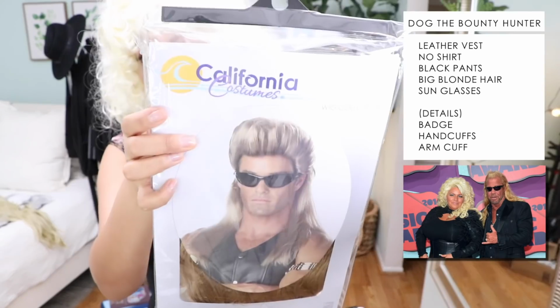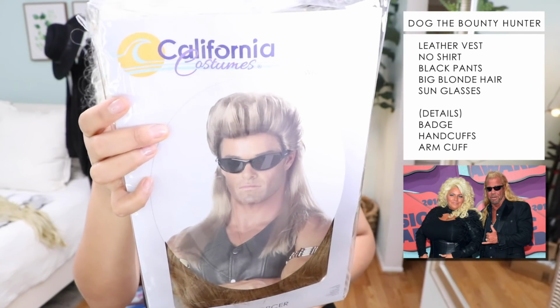I look amazing. So for Jude's outfit, we've got tons of items here. Jude's gonna be rocking this wig, super hilarious. Oh snap! We got him a vest. A vest he's gonna wear with no shirt underneath and some pants that he already owns.